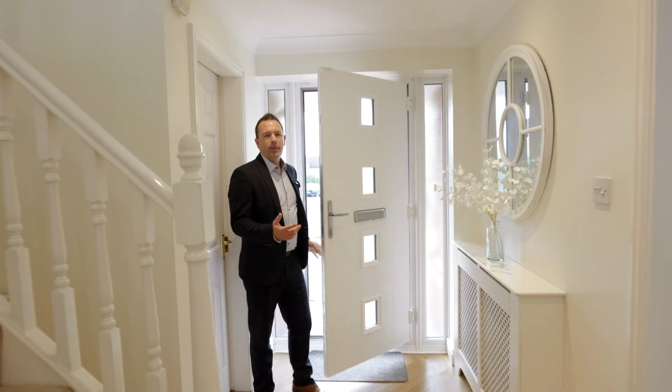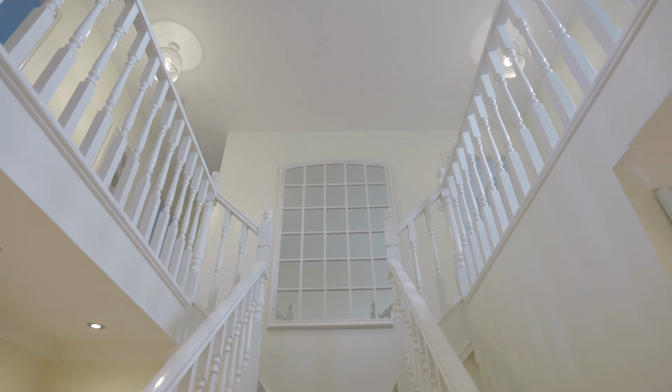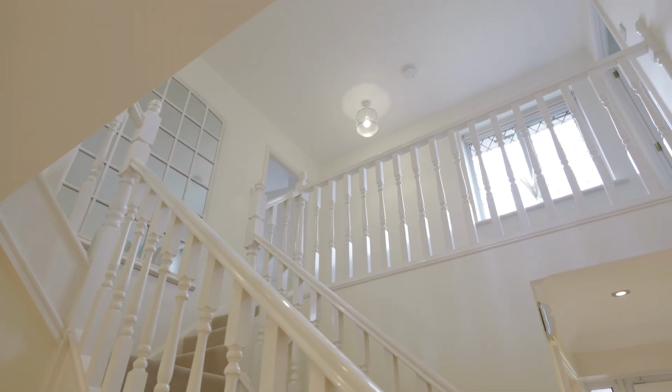As you've already seen, one of the main positive features of this property is this fantastic hallway with split staircase, galleried landing. I absolutely love this part of the house.